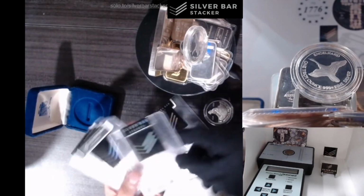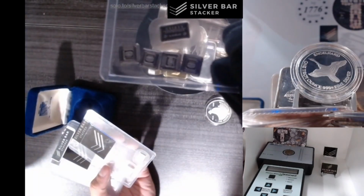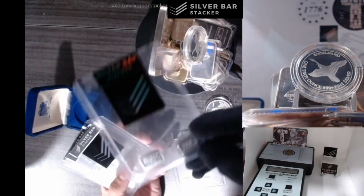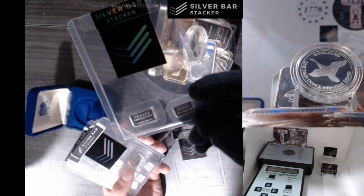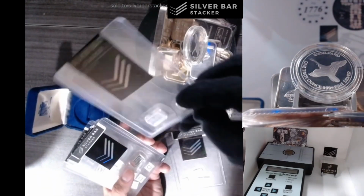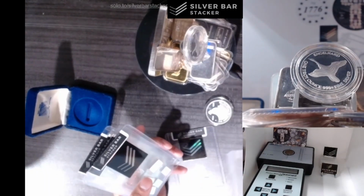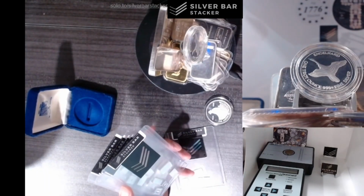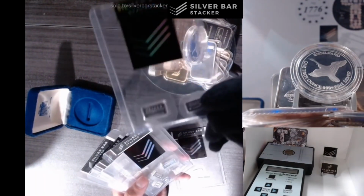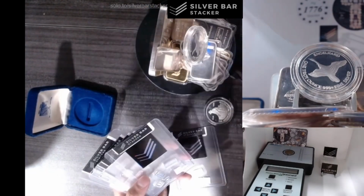Let's take a look at that closer. Got those grams there. And then we've got this one, which has got both of the rare ones. Well, this is actually not a stack pack. This is just something that I'm selling as a buy it now, if you just want to grab the fracs on their own.